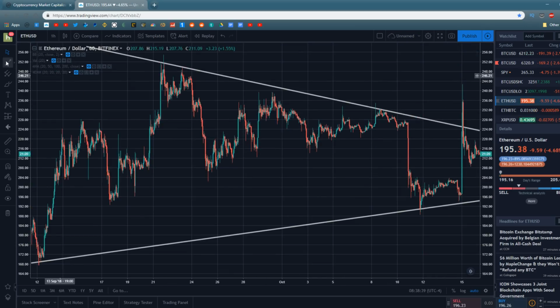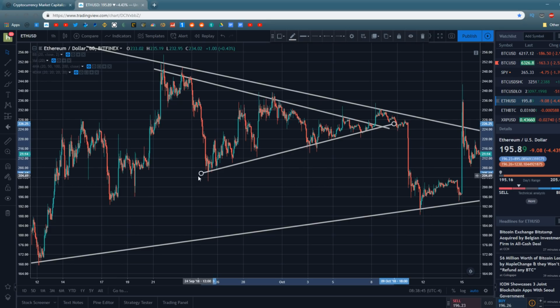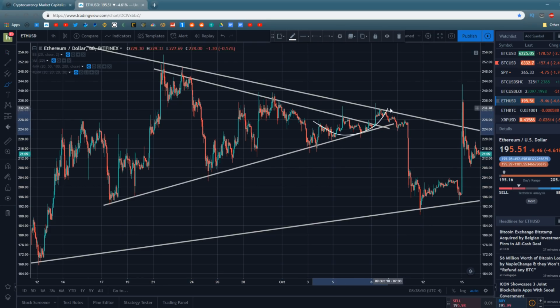But we saw something similar happen to Ethereum a little while ago, where Ethereum was in a triangle consolidation pattern right here. This goes back a little bit further, but it's not really that important. What we saw Ethereum do is it broke bullish, and then it came back and broke bearish.